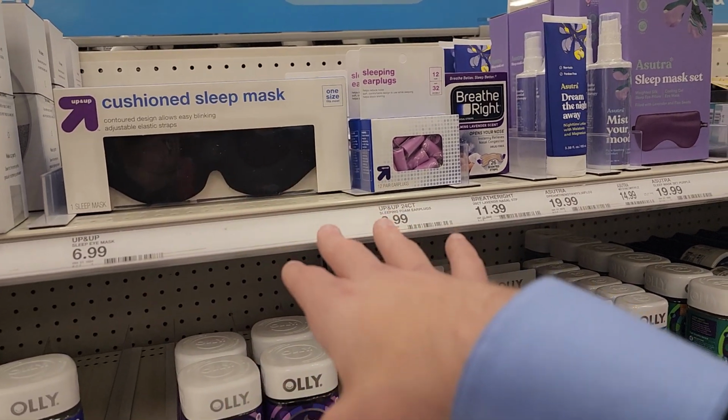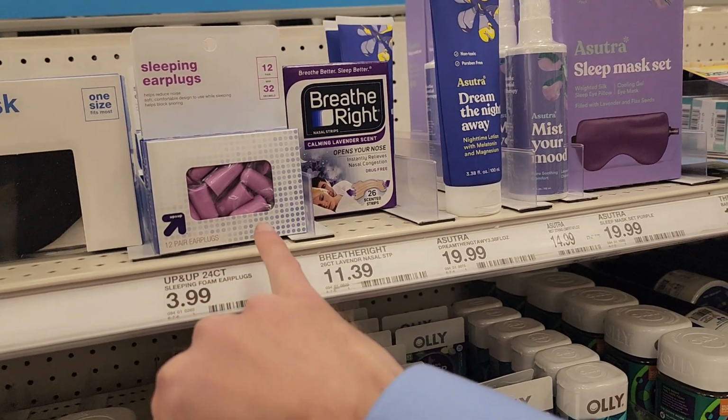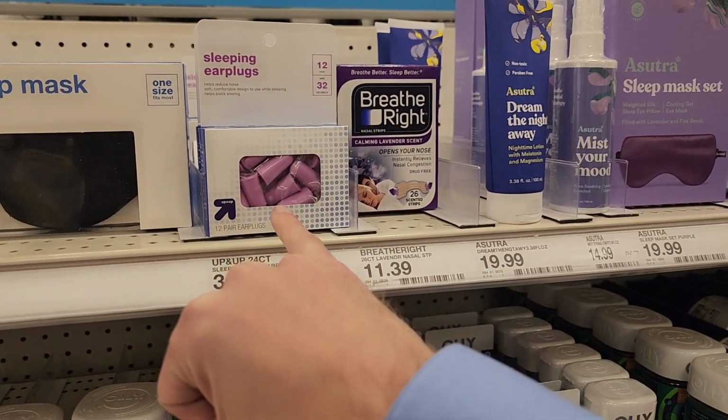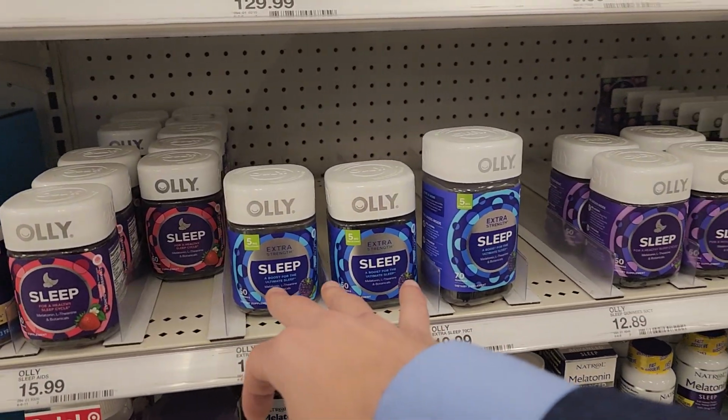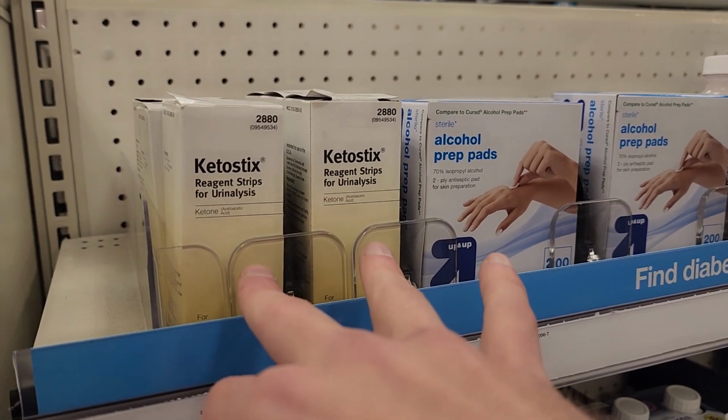And then with circadian rhythms, you've got a lot of these sleep masks out here. You've got earplugs. So yeah, if you live in a busy city, there's a lot of light somewhere, a sleep mask may be beneficial. Earplugs may be beneficial. But taking these things that say sleep, not beneficial. If you ever decide to do the ketogenic diet, you're going to want these keto strips. So that's pretty much the entire grocery store in a nutshell.